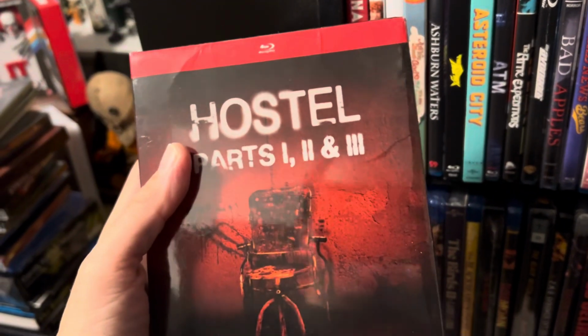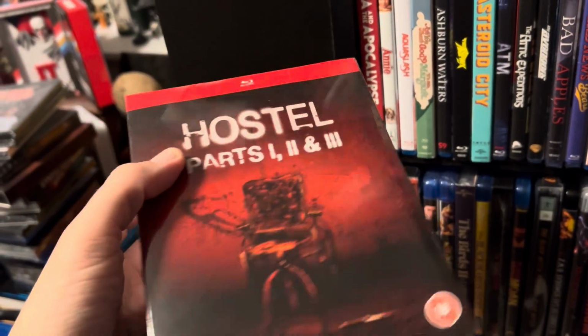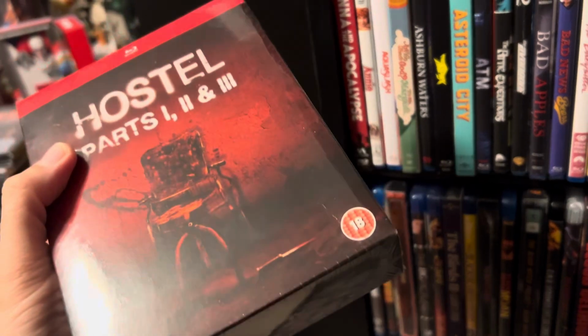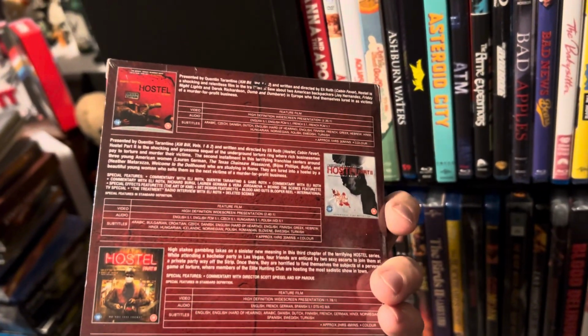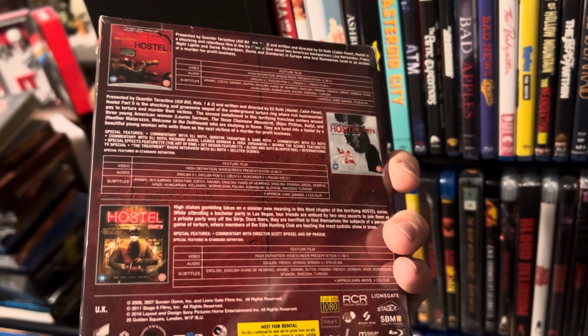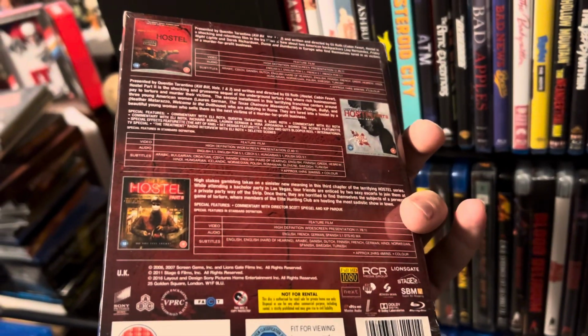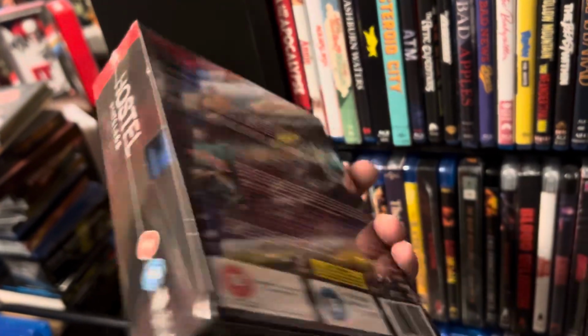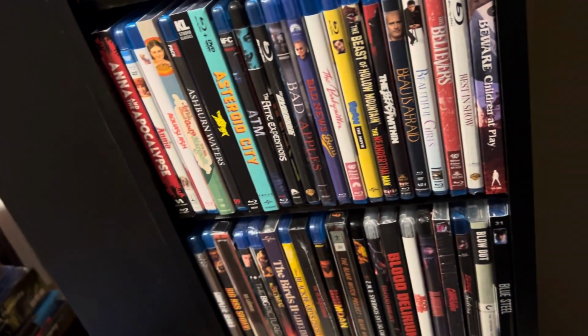We got this Hostel 3-pack here. The box was a little crunched when it got here, as you can see, but it's fine. I've seen part 1. Part 2, I've only seen a little bit of it. And then part 3, I've never seen. Part 3 is only available on Blu-ray overseas. It's not available on Blu-ray here in the US.